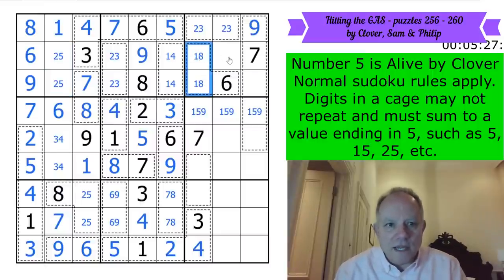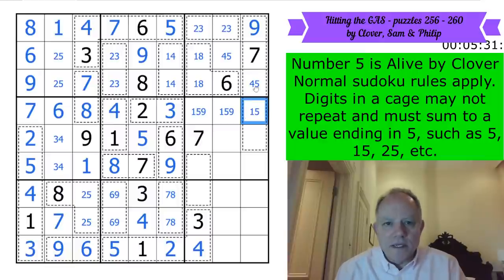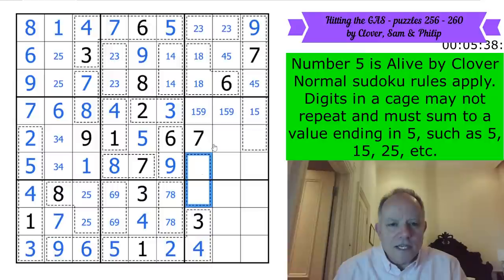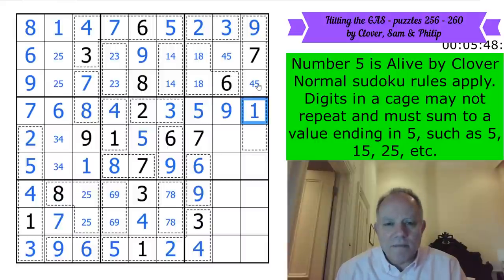It is 1, 8. Okay, but that's all right now. Then we've got a 4, 5 pair. This can't be 9. Oh, come on, Mark. Gallop through this somehow. This pair, 7, 3, 4, 1, 8, 2, 9, 6, has to be. Then we've got 2 and 5 there. Right, so we get a 1 in the cage. 16, 17.